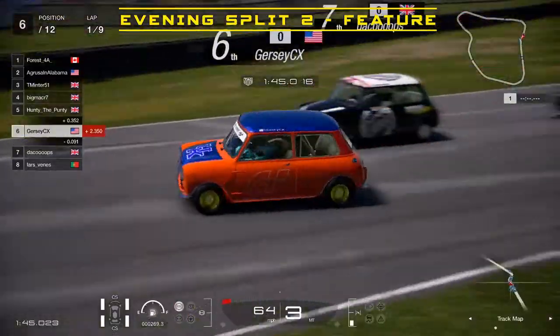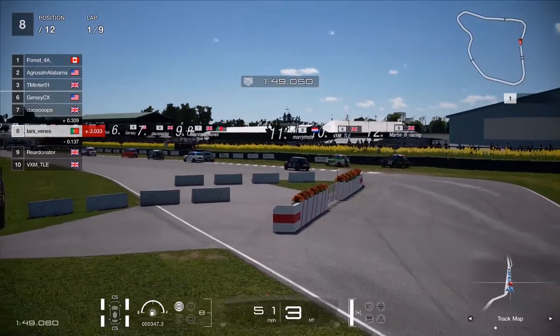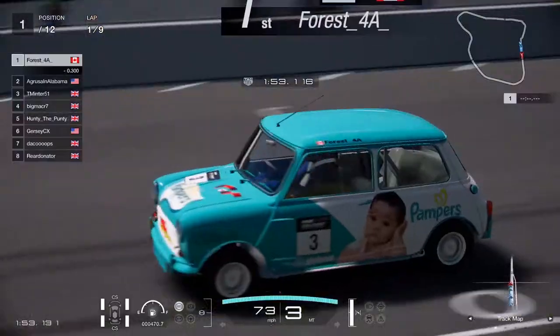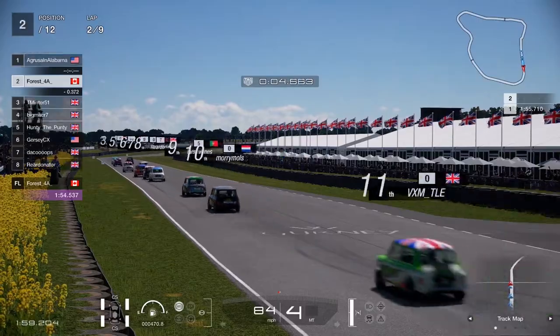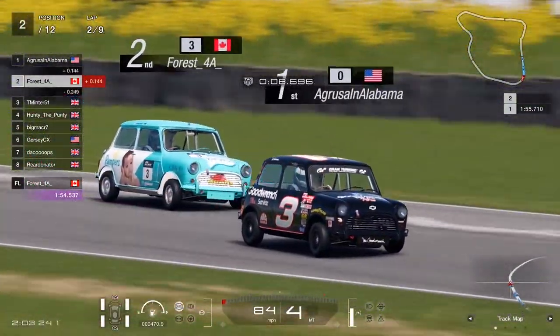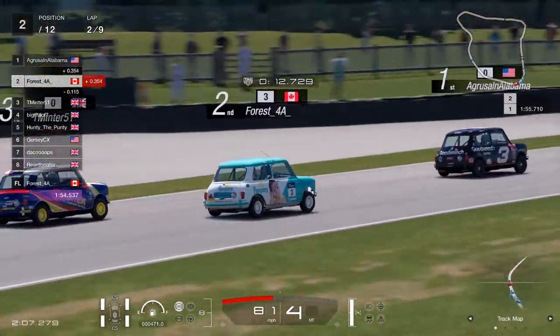There's going to be some carnage here coming to the chicane, I'm sure of it. Oh, yes, there's a bit of action going on there. TLE and Martin B Racing into the barrier there. Bit unfortunate for those guys. Let's jump to this lead battle because the Grucer's got a hell of a run on Forest 4A here. So we head towards turn one once again. It's a Grucer down the inside of Forest 4A into the lead of the race here in this Mini Madness race. And a Grucer making it work.